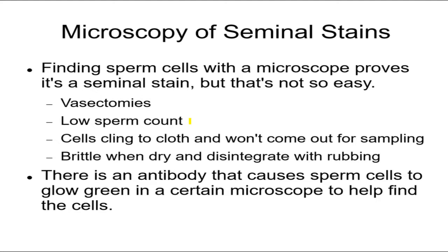Also, especially if it's a dried stain, these cells cling to cloth, and trying to get them off with a paper towel or even with a swab, they won't come off. They stick to the cloth. So it's hard to sample them. Also, when it's dry, they're brittle. They disintegrate very quickly. So very often we just can't find the sperm cells, even though that would be the best way to prove that it must have been seminal fluid.